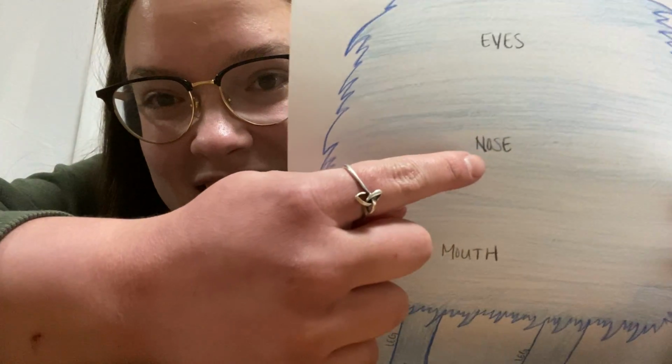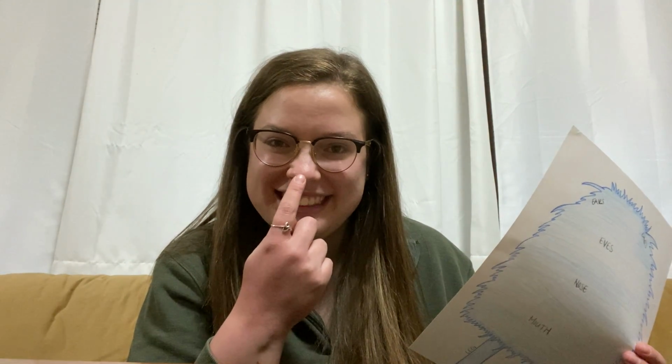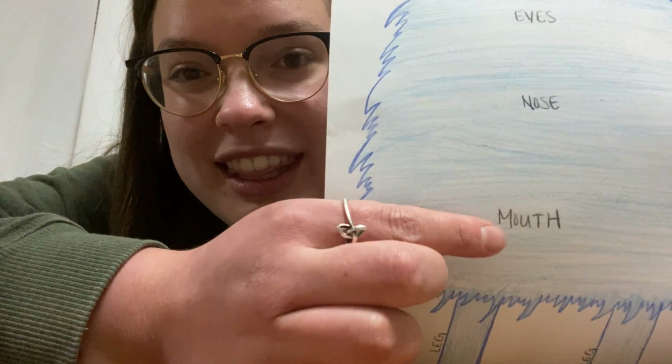All right. And then this word represents this. What is this on Miss Santa's face? It's a nose. Good job, friends. Can you point to your nose? Nicely done. I'm proud of you. And next we have this word, which represents this part of our body. What is this that we speak with and eat with? Our mouth. Good job. Can you point to your mouth?